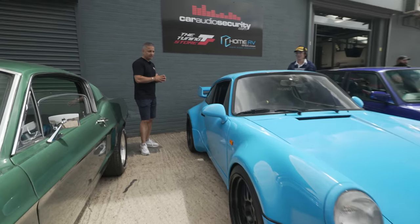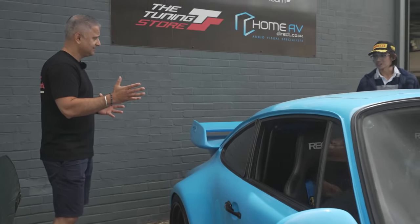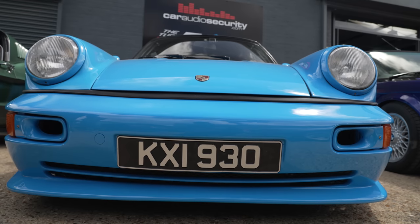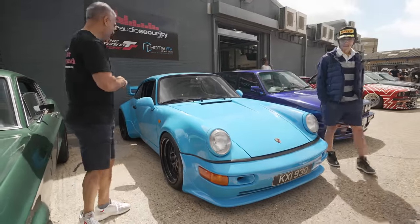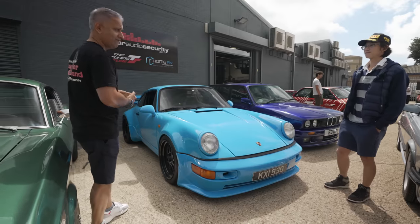But it's a stunning looking car. Thank you. Is it your car or your dad's car? So it's actually my dad's car. He doesn't live in the country, so my brother and I, we just kind of bring his cars out, a bit of fun here and there. Cheers, Dad. Yeah, absolutely. Lovely car, fantastic road presence. Thank you. ULEZ compliant, Frankenstein car.